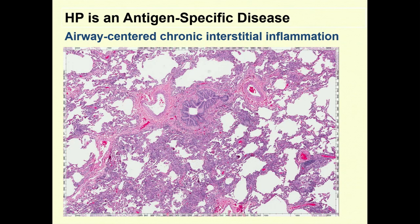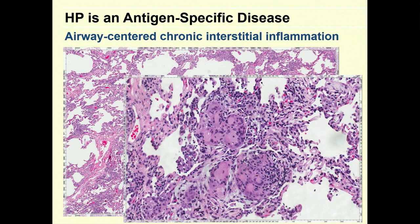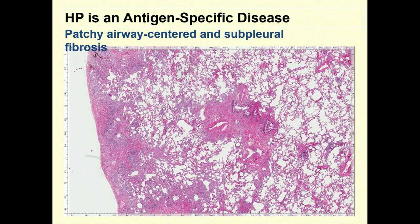So this doesn't happen just out of nowhere, okay? Probably the best example is the immune host response of the individual to that antigen. And we recognize that on histopathology based on the presence of loosely clustered histiocytes and macrophages forming granulomas. If the patient presents to you, as in many cases, advanced with evidence of airway-centered fibrosis and subpleural fibrosis, it's not uncommon that the onset of pulmonary fibrosis from that exposure is quite prolonged.